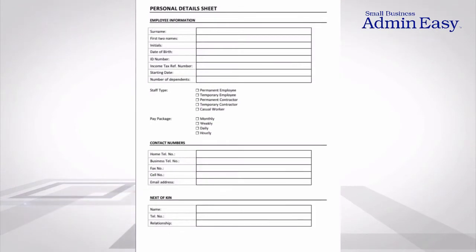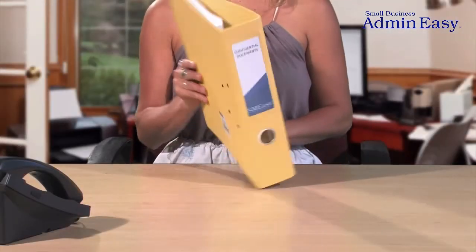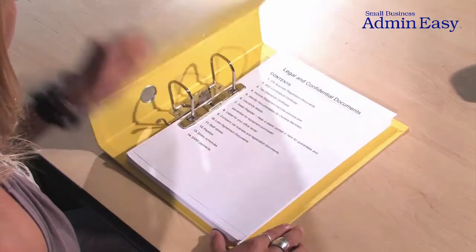If you're using the SM Easy system, you can record your employees' personal details in the staff details section. The personal details sheet should be filed in the legal and confidential documents file.